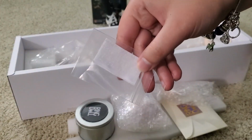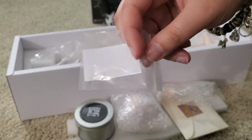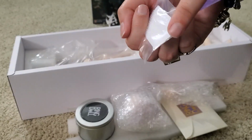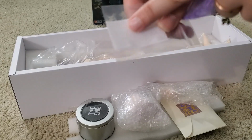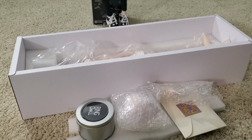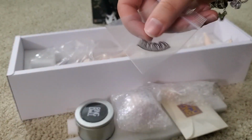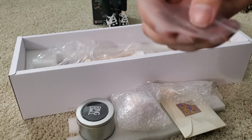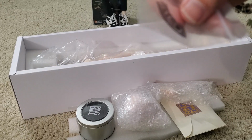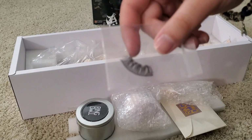But this is to hold the wig on the head. So this is just a little thing. You can peel it off, put it on your doll's head, and it will prevent your wig from slipping. And now, first of all, you have some eyelashes to put on your doll. And I think there's about enough eyelashes to decorate your doll's eyes fully.